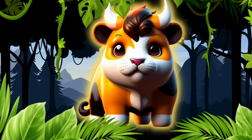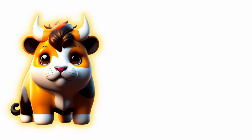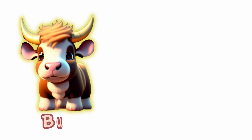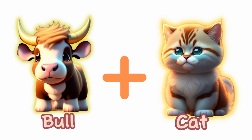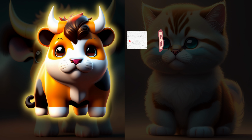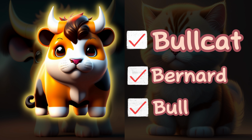Here is the result. Look, it's so cute. His face and body color is like a cat. Wow. The body size and horn are like a bull. Okay, now what if we name this animal? What is the best name for a combination of bull and cat? Which one is better? Is it Bullcat, or Bernard, or Bull? Can you help to choose the name?